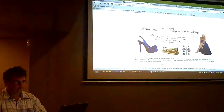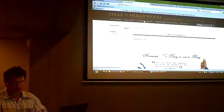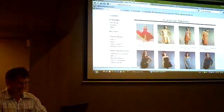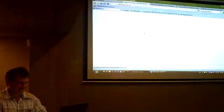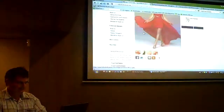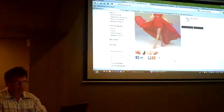So then they can put your images straight onto Pinterest, which gives a link straight back to your website. I think we do have links. Is this going to formal and evening gowns? No, I'm only going to cocktail dresses. Grab one of those. Scroll down. I think there it is. But it hasn't got the Pinterest share button. No, it's not.